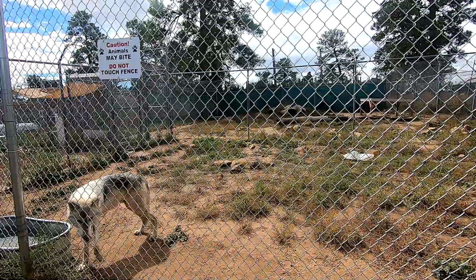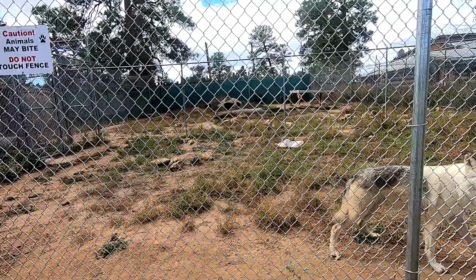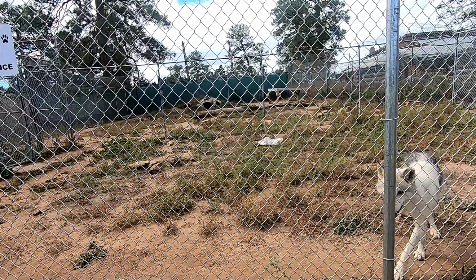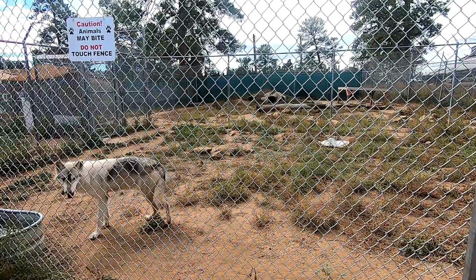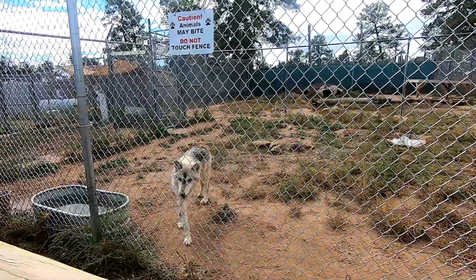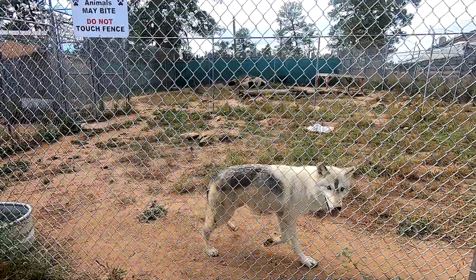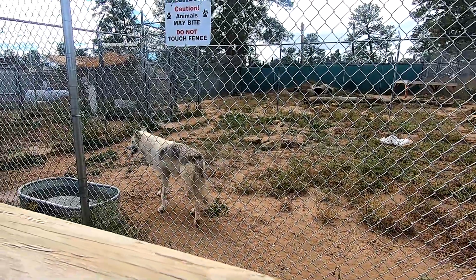What else is he? Dog? Yes. The 3 common breeds to create wolf dogs are German Shepherd, Husky, and Malamute, and he has those 3 as well. Do a lot of animals wind up here because somebody thought it would be fun to have a part wolf dog and then it became unruly? Yeah, that is a pretty common reason that our animals come here.